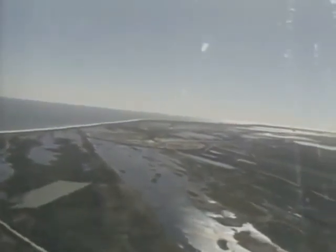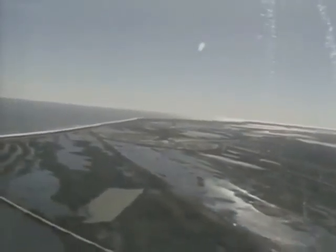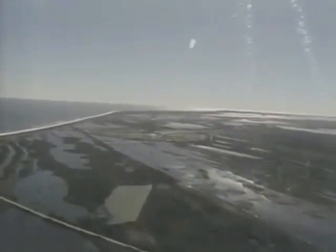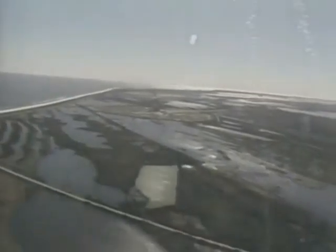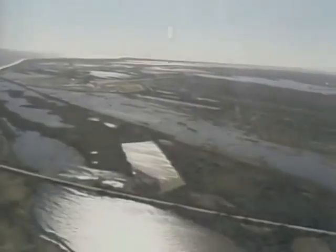Launch of the 51L mission, planned for 11:38. Everything going very well in the countdown. The weather cooperating, not only here but at other sites. We go to Mission Control in Houston to check on readiness there.